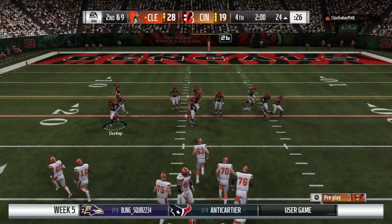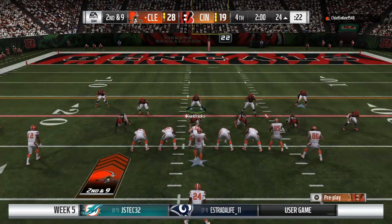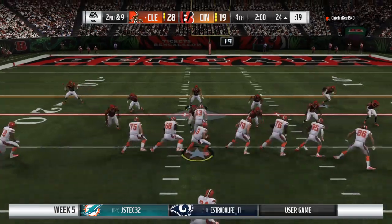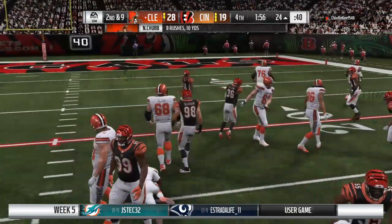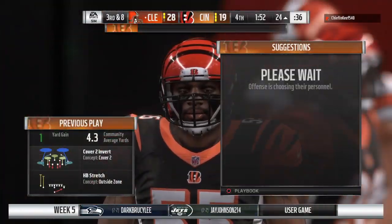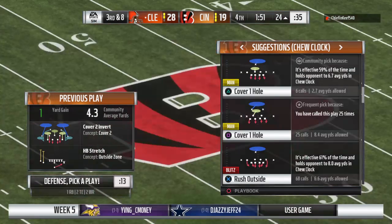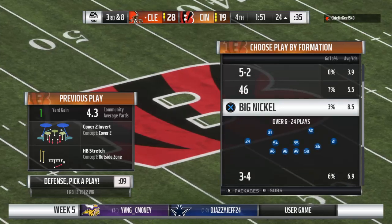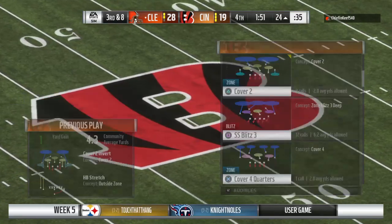So 2nd and 9, and you'd have to figure just about all 11 probably crashing the line here. And again, it's Chubb. And not much of a hole there as he gets it down to about the 24-yard line. Back-to-back 1-yard runs here, so that leaves him with a 3rd down and 8. He continues to struggle to find a crease to break off a big one and might need to just put that aside and just try and ram his way forward and get what he can.